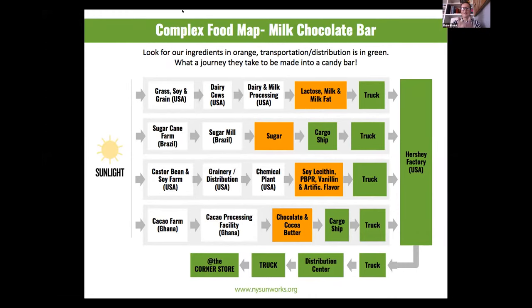synthesize and make that chocolate bar, get it on a truck, get it to a distribution center, get it off the truck, repackage it, get back on a truck, and get to a corner store. Whew. A lot of energy for one chocolate bar. I'm exhausted just talking about it, let alone making it.